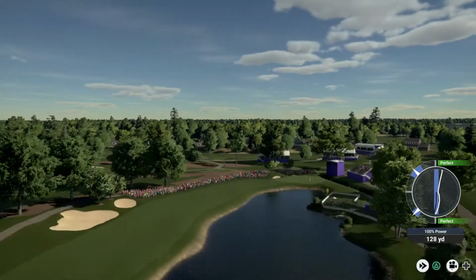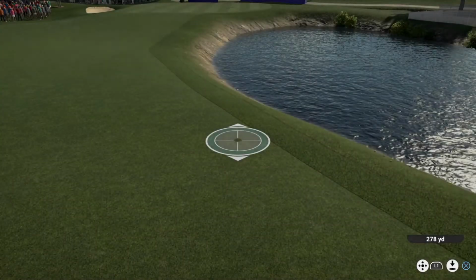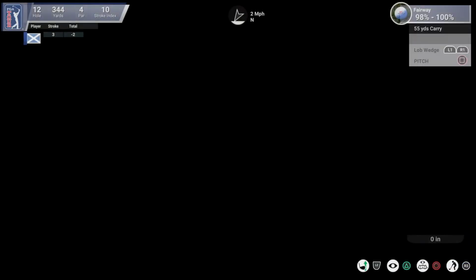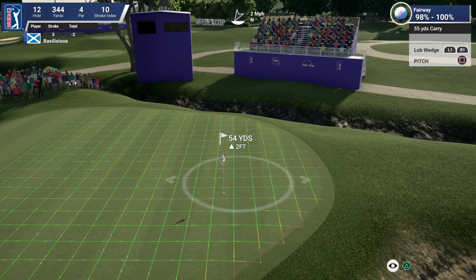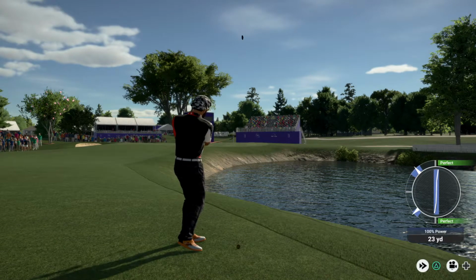Shot sounded a little off. Oh my god. He's ended up in the water. And he can't be too happy with that shot. Hey, tournament over. And it's all finished.